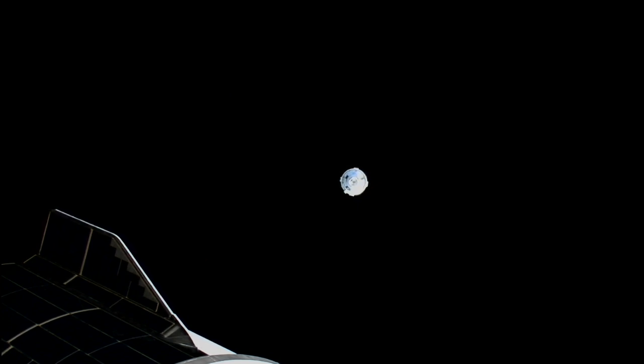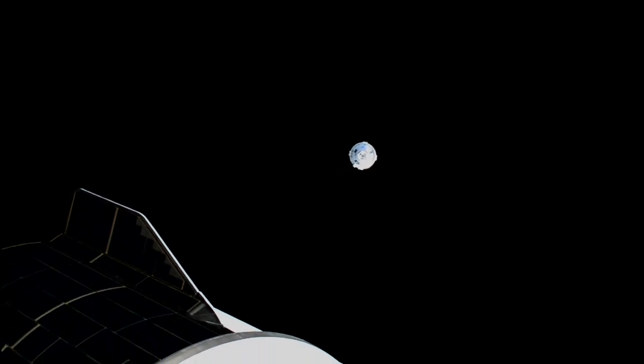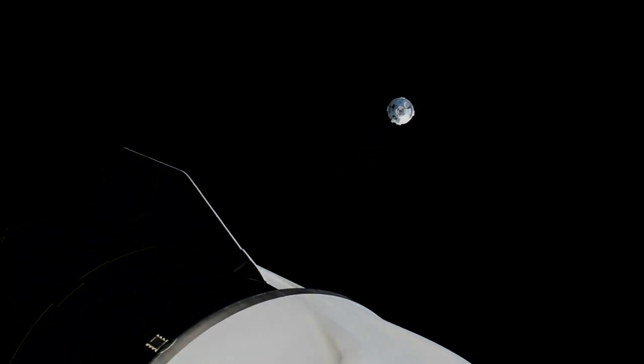Starliner is on a path to land later this evening at 5:49 p.m. Central Time, 6:49 Eastern Time. That's going to be in New Mexico, White Sands Space Harbor. And as you can see, one of the cameras on the ISS is looking over the Crew Dragon that's docked there, watching the Boeing Starliner spacecraft move away.